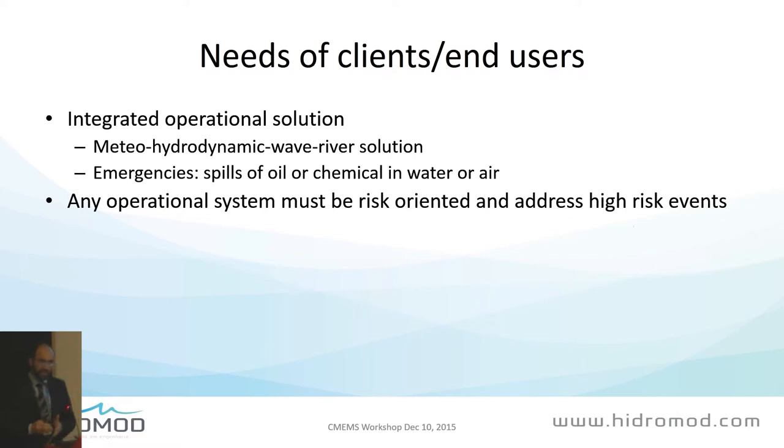The other thing is that these systems must be oriented at the higher risk situations. So if you have a model that is very good in average situations, but doesn't quite get the peaks, because it destabilizes, because it has problems, then you have a problem. The client will not like it, because that's when he has the most need for your information.